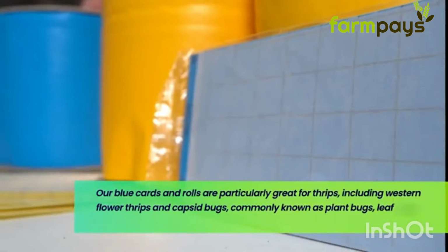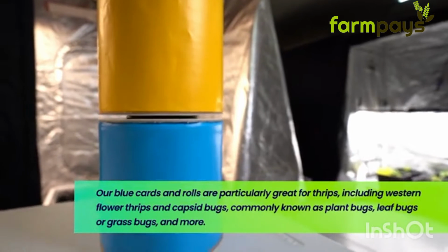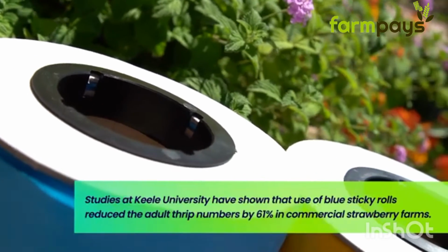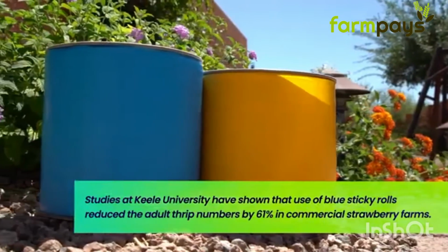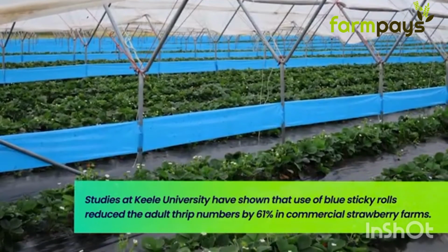Blue cards and rolls are particularly great for thrips, including western flower thrips, and capsid bugs, commonly known as plant bugs, leaf bugs, or grass bugs. And scientific studies at Keele University in the United Kingdom have shown that the use of blue sticky rolls reduced the adult thrip numbers by 61% in commercial strawberry farms.